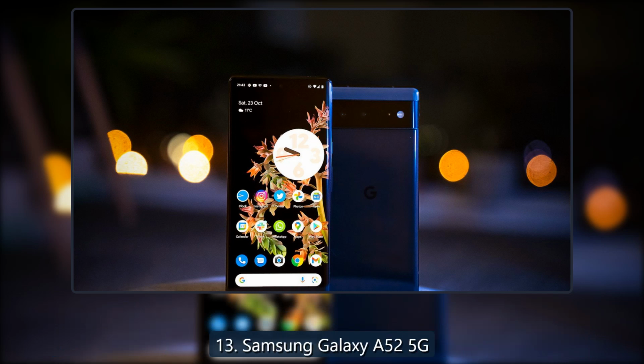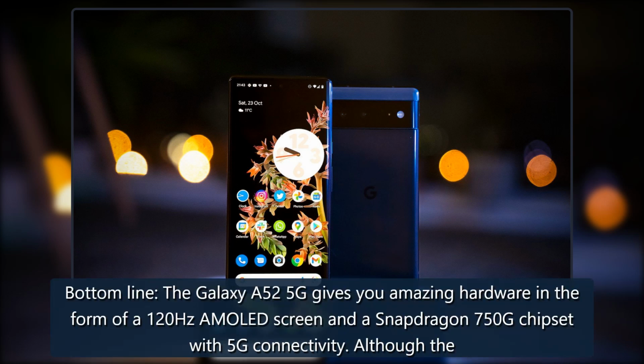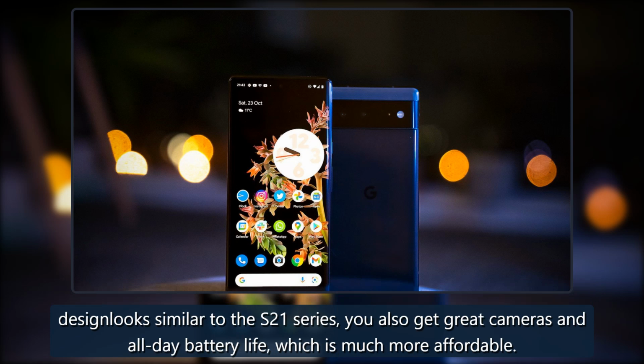13. Samsung Galaxy A52 5G. Making 5G more accessible. $500 at Amazon. Bottom line, the Galaxy A52 5G gives you amazing hardware in the form of a 120Hz AMOLED screen and a Snapdragon 750G chipset with 5G connectivity. Although the design looks similar to the S21 series, you also get great cameras and all-day battery life, which is much more affordable.